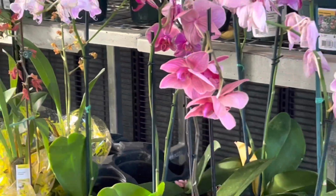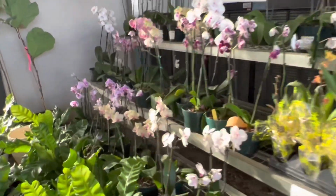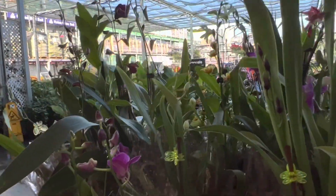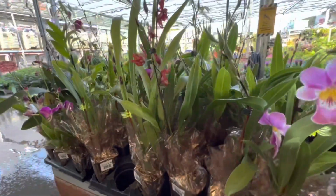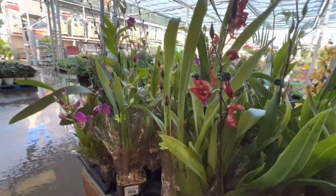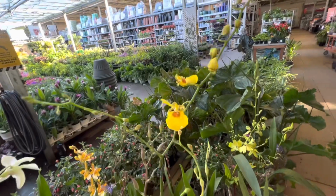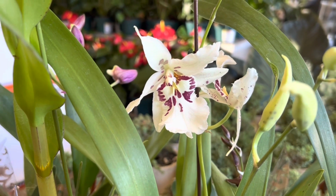You may have just noticed that the price for these orchids are closer to $20, but of course you're getting a much larger plant. I would like to say that $20 is pretty much your average starting price for orchids here in Hawaii. The lowest I've seen is $12 for a dendrobium at Olamana Nursery. But other than that, even Lowe's or the other nurseries, they're pretty much going to be $20 and up.